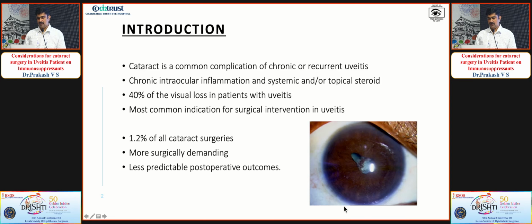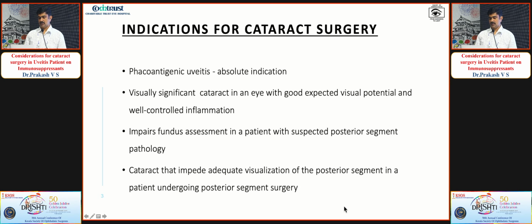And if you look at the whole number of cataract surgeries happening, 1.2% is for uveitic cataracts, and this entity is more surgically demanding and has less predictable postoperative outcome. If you look at the indications, the absolute indication is phacoantigenic uveitis, where the lens particles themselves worsen the inflammation, or it can be due to visually significant cataract in an eye with good expected visual potential and well-controlled inflammation. Both are very important.